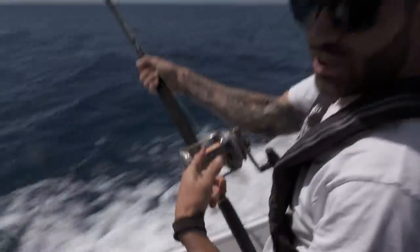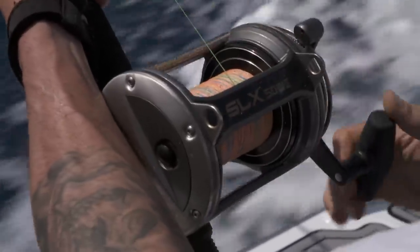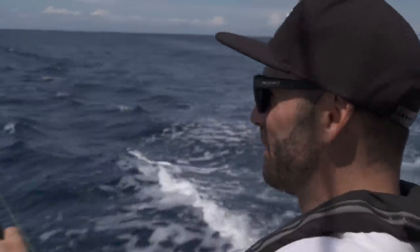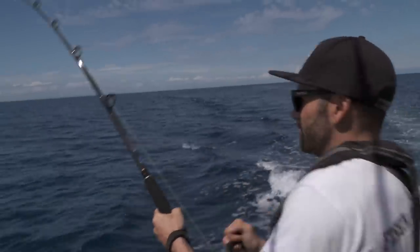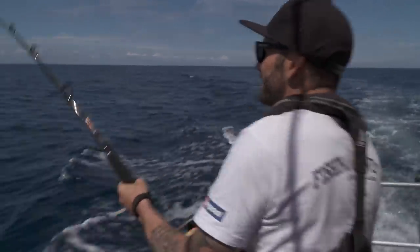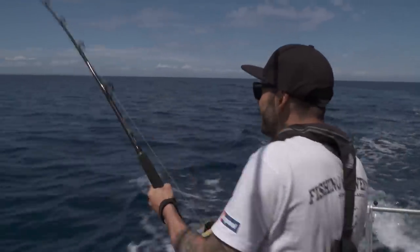Big time. Saw a few gannets going in, sure enough. Oh my goodness. Look at that, about 2 minutes and away we went. Look at this, the braid's been smoking off the reel. And of course, once again, it goes for the old trusty SLX. That's what game fishing is all about, man. You don't get ahead of yourselves because this is a marlin, so anything's possible, but man, that's so exciting. Unbelievable. He was going hard out the back.